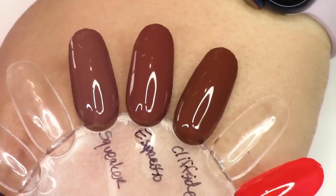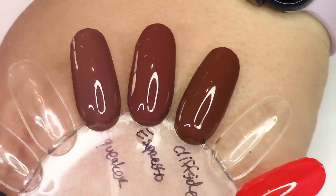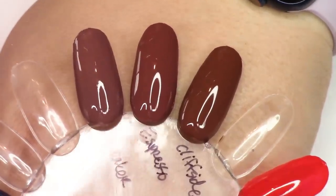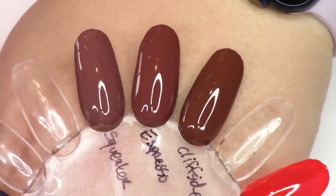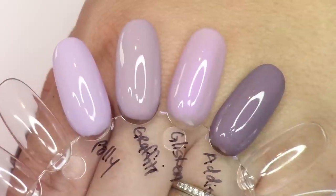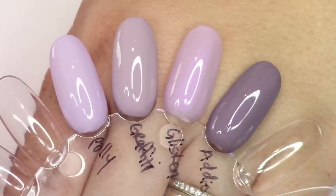Okay, so the most requested comparison for this one was Cliffside Karaoke right next to it. As you can see, it's a little darker and a little more yellow toned, but they are pretty close. I also put it next to Squeaker of the House, which was my other most similar, but that one is much less yellow toned.